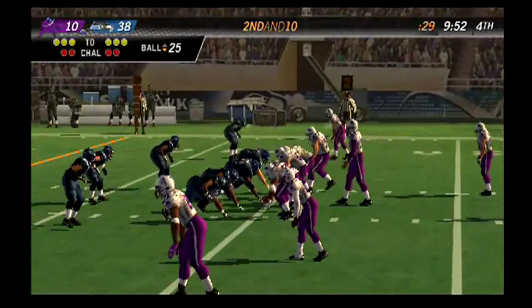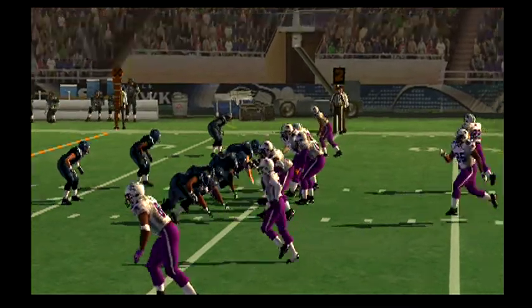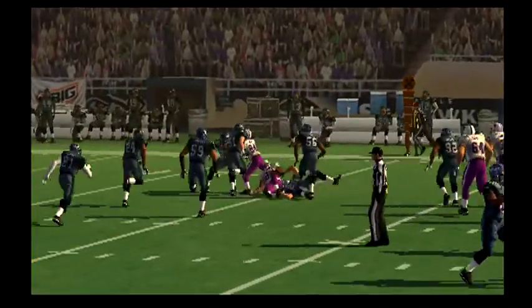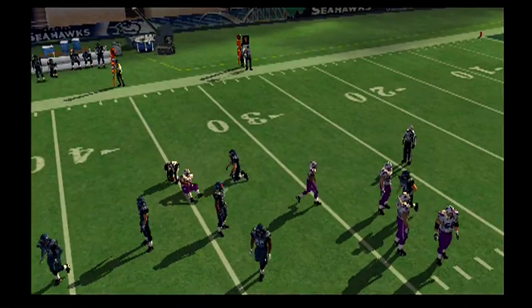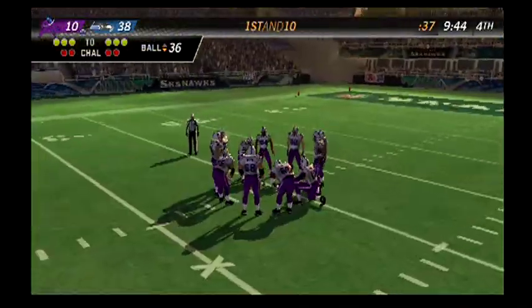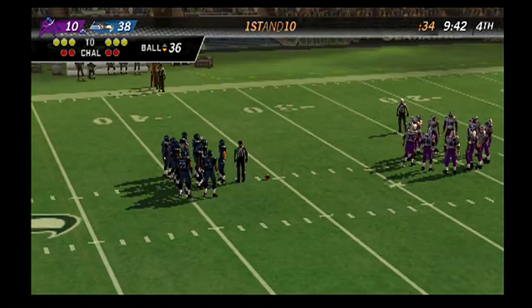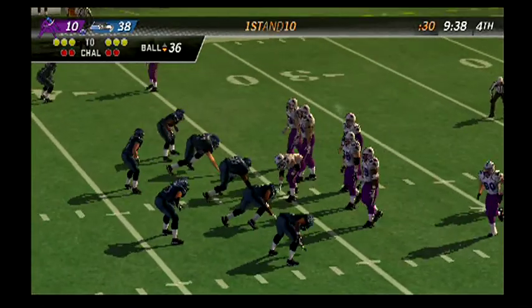Split backs this time. Throws it, and the catch is made. And it's good for a first down. First down on the play. First and 10, ball on the 36-yard line.